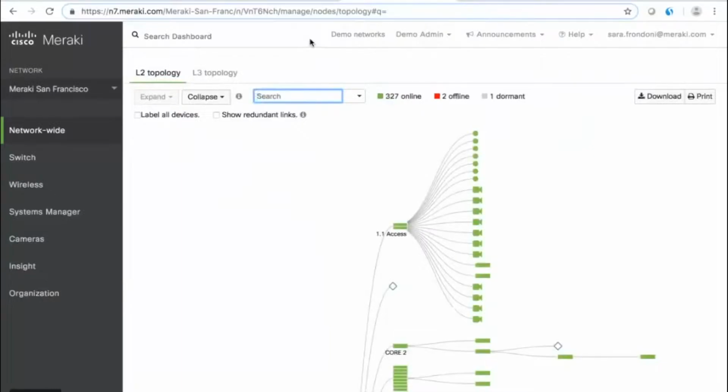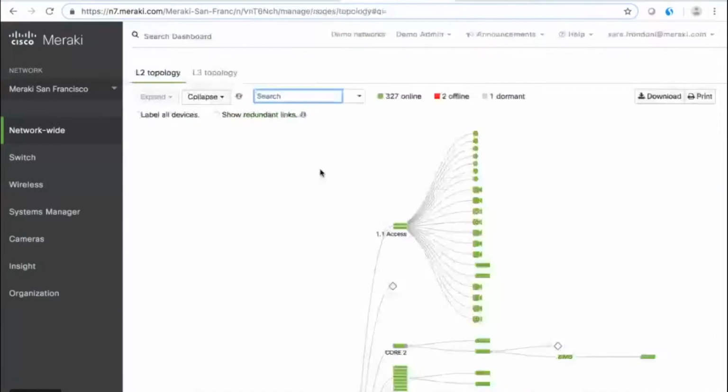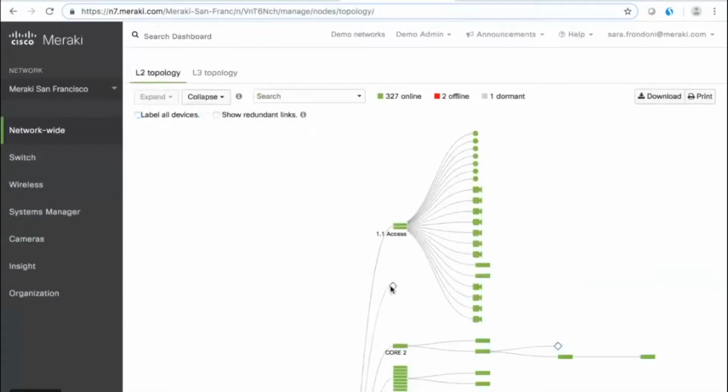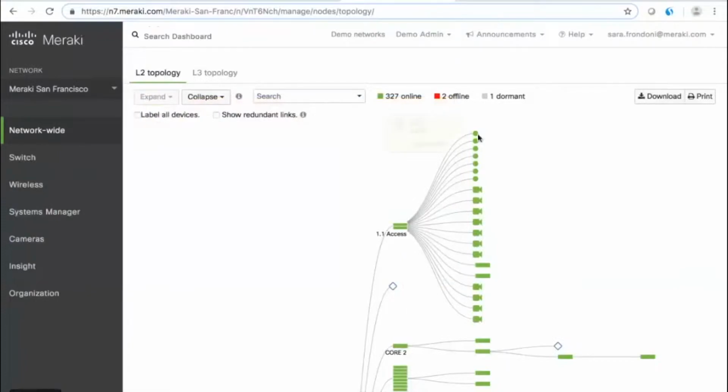So going back to the clients here, if we're in this client and we want to see where they lie in the topology of the network, we just select topology here. And now it's going to route us, based on this client's MAC address, to where they lie in the network. So this is our layer 2 topology. We can also take a look at our layer 3. And these diamonds here are other devices that aren't Meraki switches. It looks like this is a Cisco, I think, router here. So it will identify them, but you just cannot go in and make those changes and dive into those devices.